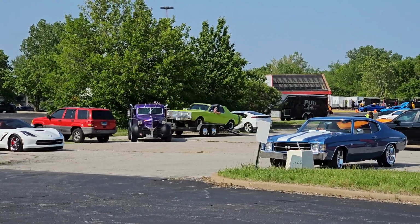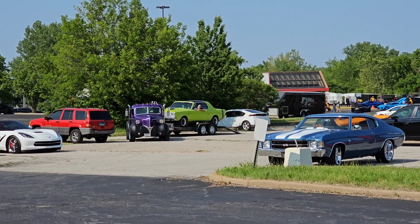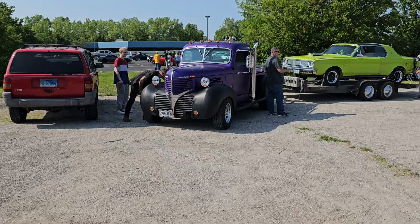Look at that. A classic truck pulling a classic car. That is too cool. I'm not really sure what's cooler.